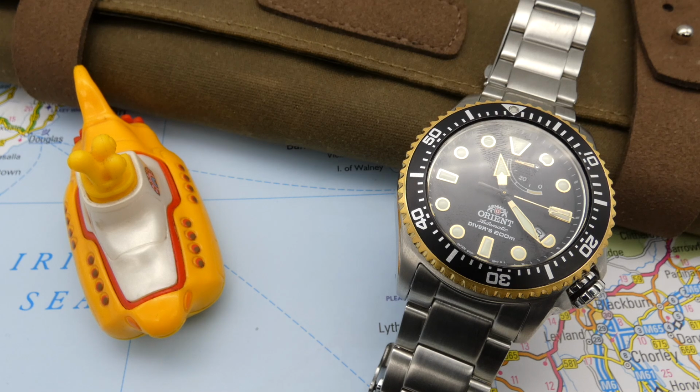The lug width of this watch is 22mm, which is a very common size, and the design of this watch was sort of like a classier version of the SKX, and in fact in some ways upgraded, because it hacks, it hand winds, and it has a flat piece of sapphire crystal over the top of the dial.